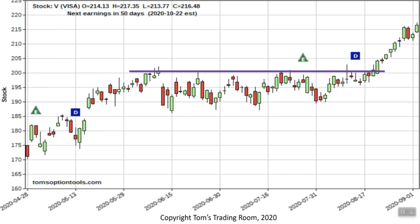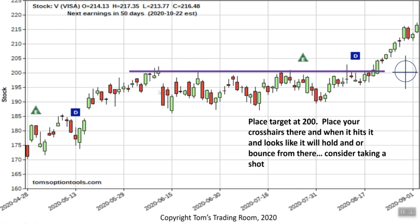We've had videos on those, and there is a substantial case to be made for looking at doing the 52-week high trade. But if you think it's gone too far, too fast, and you're looking for a pullback, this is a situation where we find out where we want to place our crosshairs. Where do we want to target shoot this stock at getting into this if it gives us another opportunity? So there's that $200. That was that previous resistance. That's now new support if and when it comes back down to it.